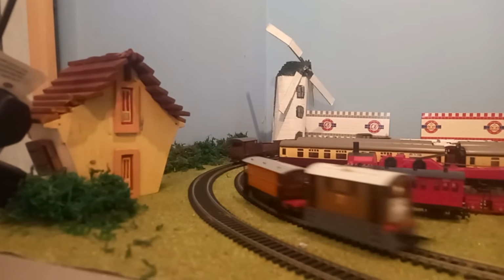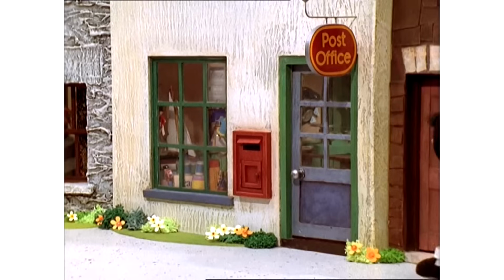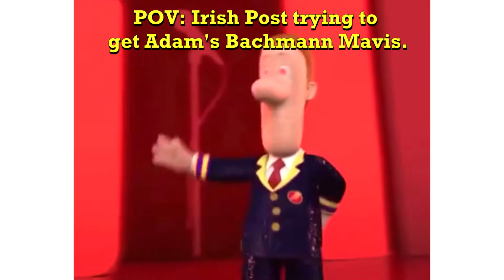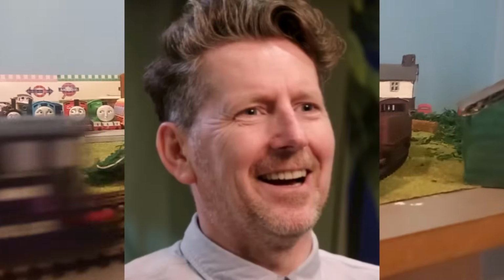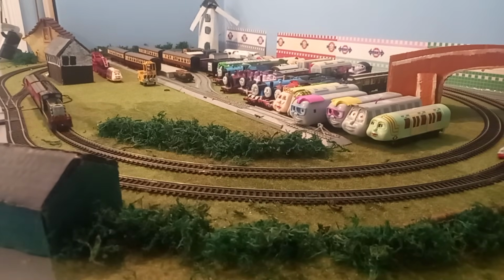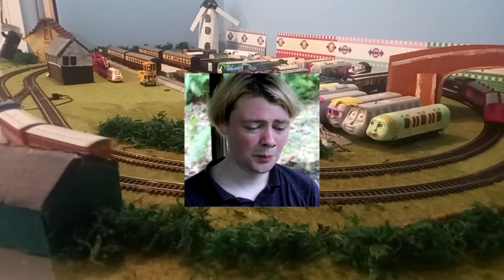My Mavis still had not come at this point, so I got in contact with my post office, and it turned out that I had just forgotten to pay a fee, and they were just holding onto the parcel. So yeah, kind of a major L on my part there for Mavis, lol. But who cares? I paid the fee, and Mavis finally arrived! Yay! And she looked lovely. Mavis is honestly an underrated model in my opinion, as she goes so well with everything, like a lot of the Bachmann models. It's just a shame she took so long to arrive, but hey, that was my fault.